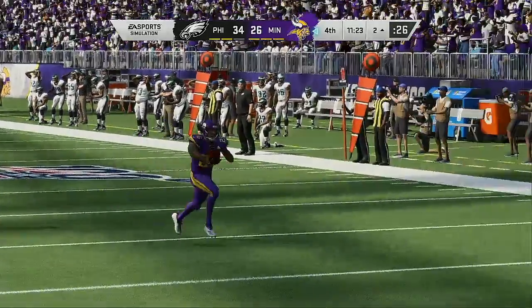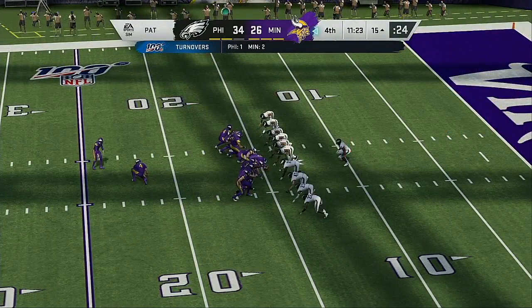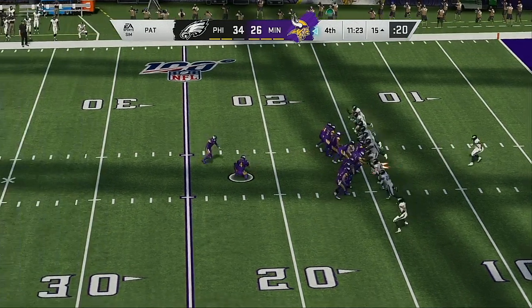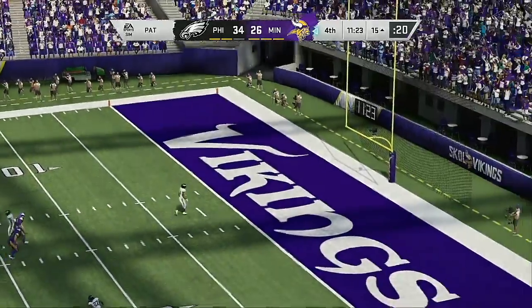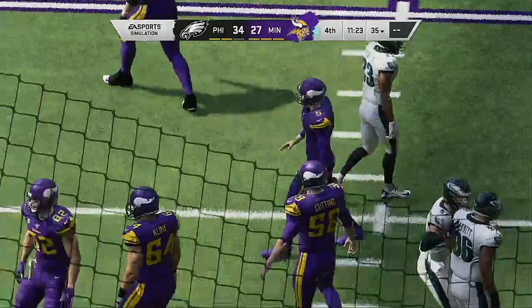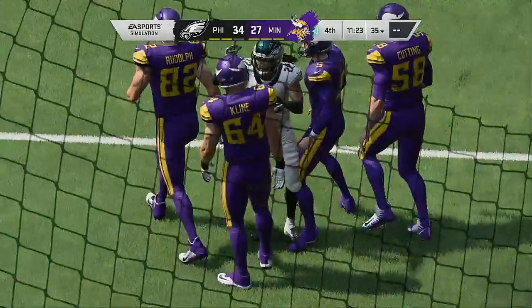No doubt about it. And you know, that's all they discussed. How can we get ourselves moving again? How can we get our team going? This definitely qualifies. Extra point up and good by Bailey. And now things get a bit more interesting here in this fourth quarter.